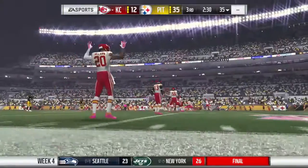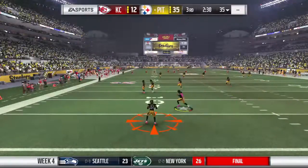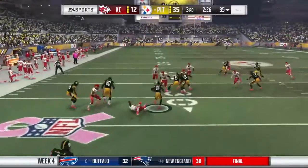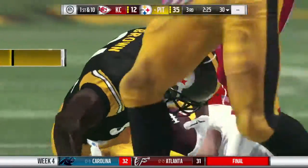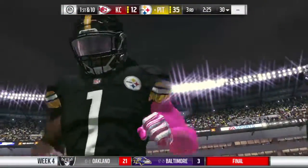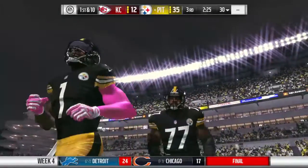Here's the Chiefs kickoff unit now as they'll send this one away. This is taken at the 3. And a nice return sets him up pretty good here at the 30-yard line. Now we take a glance at the offense as they work their way back out for their first possession of the second half.